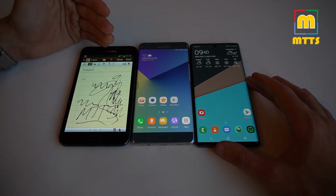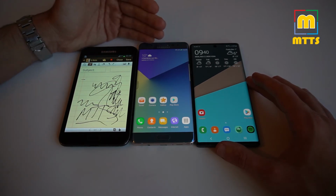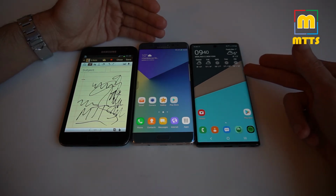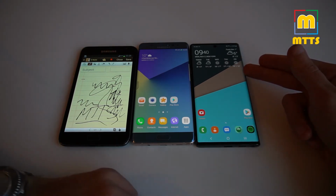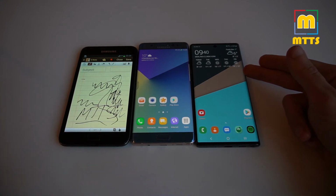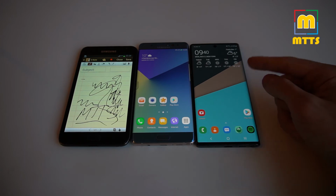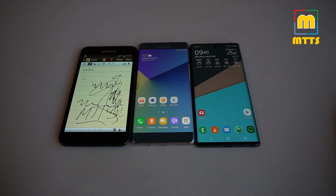So here we have a dual core 1.4 gigahertz processor. In case of the Note 7, we have an octa-core Exynos CPU, of course. And in case of the Note 10, we still have an octa-core Exynos, but it's much more powerful, and of course it's based on 7 nanometers technology, whilst this one is on 14.